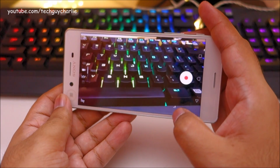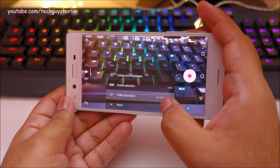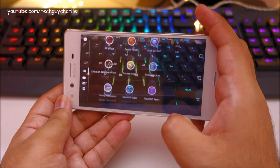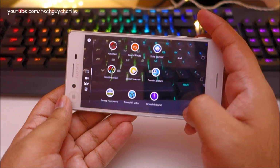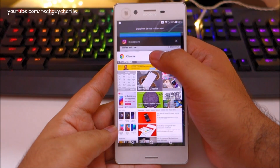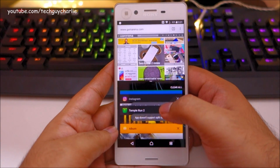So let's see what options we have here. Full high definition, 60 FPS. No 4K video, unfortunately, on the Xperia X. So let's go ahead and do that split screen multitasking.